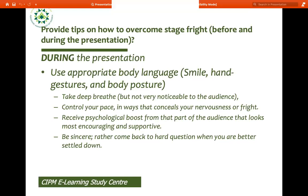I didn't really do anything practical. I just talked to myself. Oh, self-talk. Good. Yes. I love that. Self-talk can boost you. You can do this, Maria. Yes, you're prepared for this. You have your content. Give it to them. All right. Good. I love that, Maria. Okay, Jibril, what things helped you to overcome stage fright?